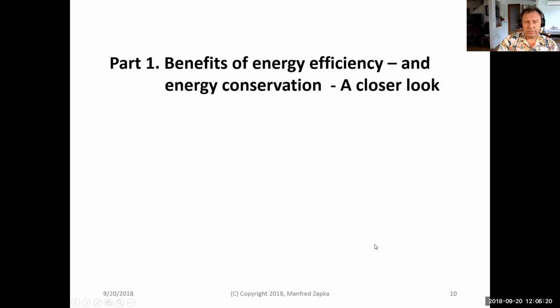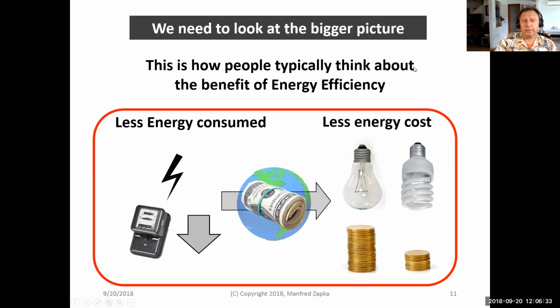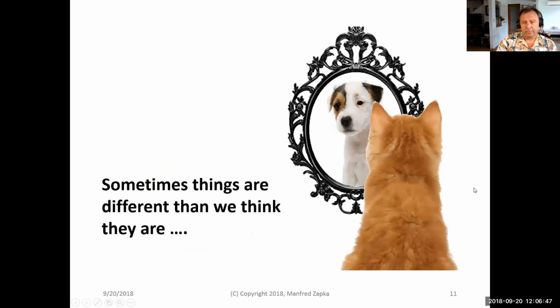So let us just speak about the benefits of energy efficiency and energy conservation, and just have a closer look. So usually when we speak about energy efficiency, we consume less energy, therefore we save energy cost. Pretty straightforward. But there's more, because sometimes things are different than we think they are.